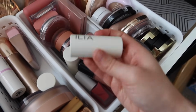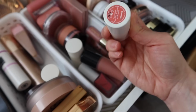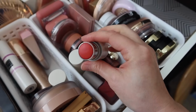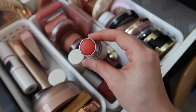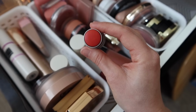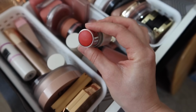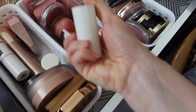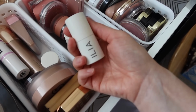But I do also want to pull in this Ilia Multi-Stick in the shade Dear Ruby. This is a really bright, warm red that looks really intimidating in the stick, but these Ilia Multi-Sticks are actually really sheer and buildable, so I don't find it too challenging to pull this off. So let's add that in for a bright, fun, summery shade.